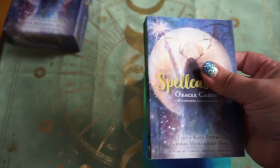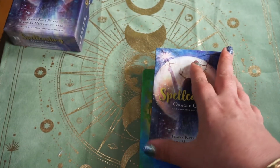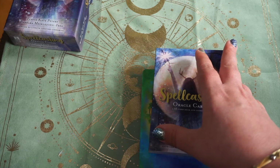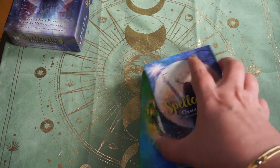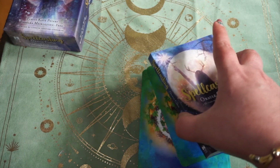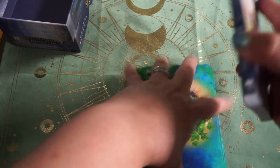And this is by Flavia Kate Peters and Barbara Michael John Free. Ooh, I might have butchered that. The artwork is by Lisbeth Cheever Gessaman. Oh my goodness, I'm sorry. I hope I didn't butcher those.